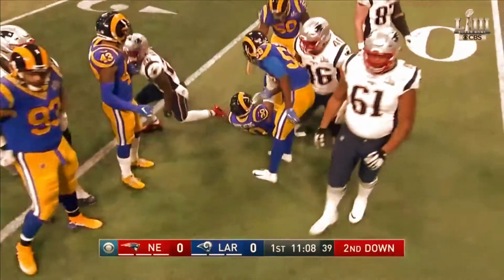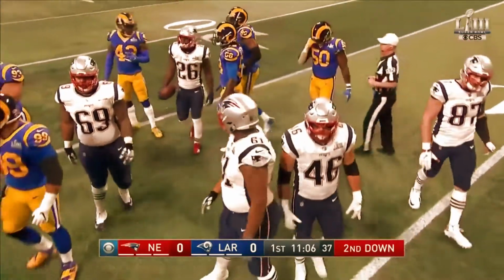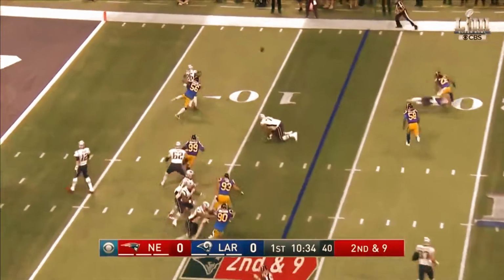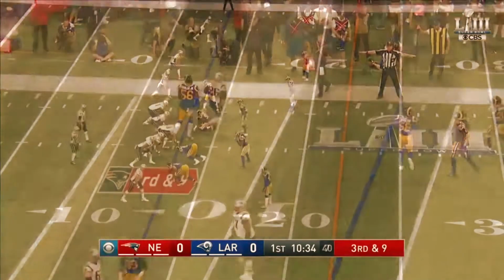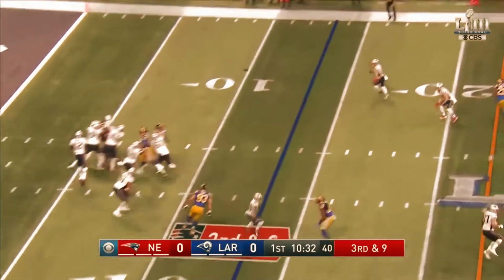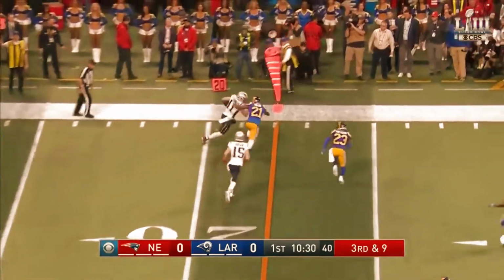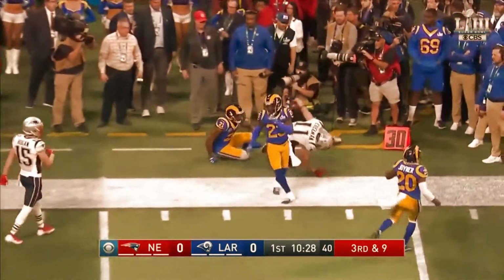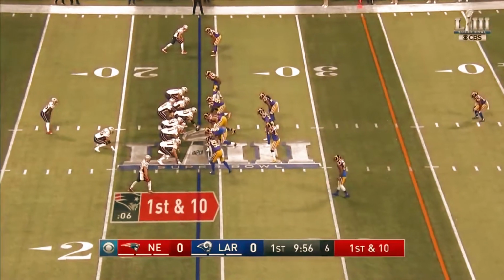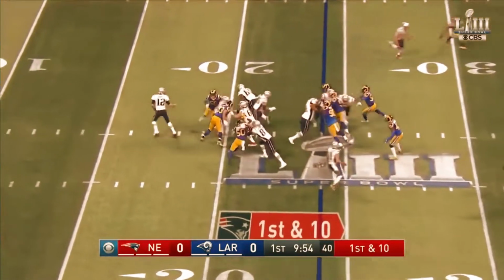As Michelle is dragged down by Brockers. Play man and blitz him sometimes. 2nd and 9. Quick pass, and nothing's there. 3rd and 9. Brady's pass to Edelman, and he's able to beat Talib to the chains. Now, they've run it every time so far on first. The first 4 times make it 5.